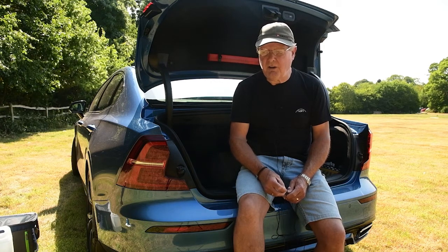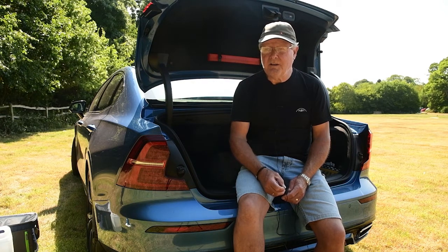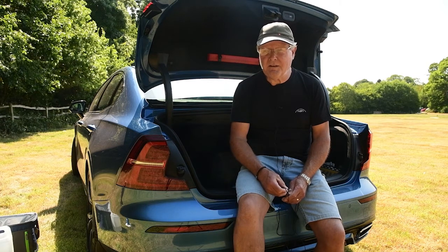This holds the road better than any other Volvo I've ever had. It is absolutely superb when you're going fairly quickly around corners, sweeping bends. It holds the road very, very well.